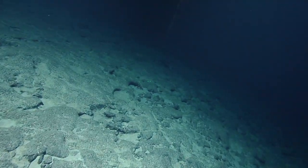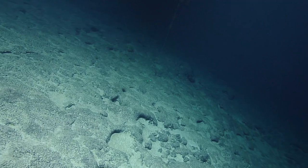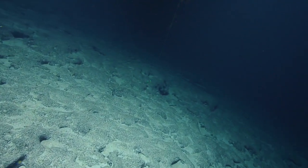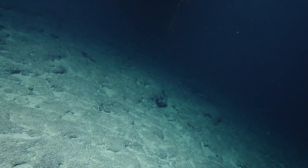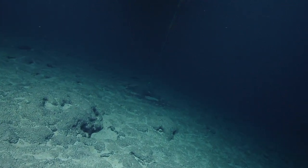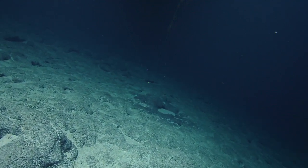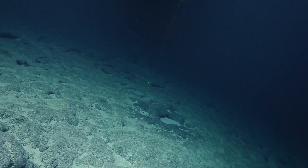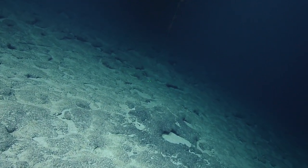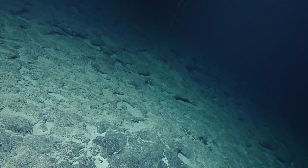That's a great question for you, Dwight. What's the difference between a guyot and a seamount? Well, a guyot is actually a type of seamount. Guyots were once islands, so they had emerged above sea level at some point in their history, whereas seamounts may not have ever seen sea level. They could be volcanic constructs that just formed on the seafloor and didn't reach the height to come up above sea level. Guyots have flat tops, and non-guyot seamounts have more pointy tops.